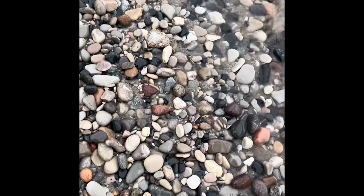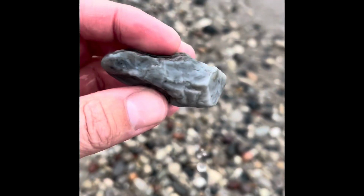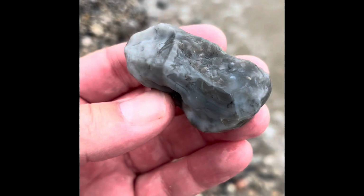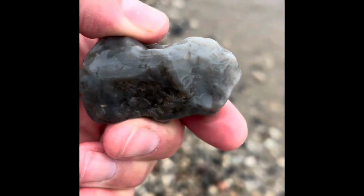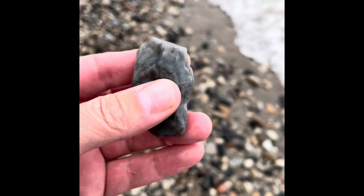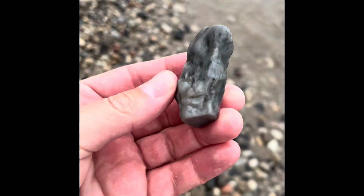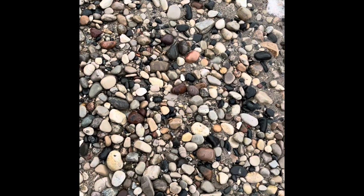Oh, right there's something. Looks like probably a piece of some banded chert. Might be a little cold water agate in there. Solid though, really cool light blue color. That's pretty cool. I might shine that one up maybe. It's got some cool angles. Alright, anything else down here?